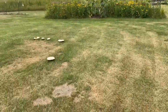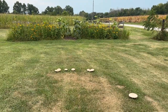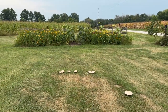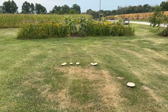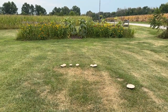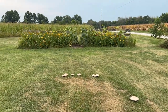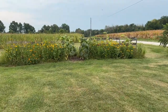All right, and then here's that mushroom, part of that mushroom ring. Okay, so I'm going to insert a clip here. And this clip is going to show what it looked like at the end of July, the last day of July, the 1st of August. And it's going to show the whole fairy ring and it's going to show this gate garden at its fullest.